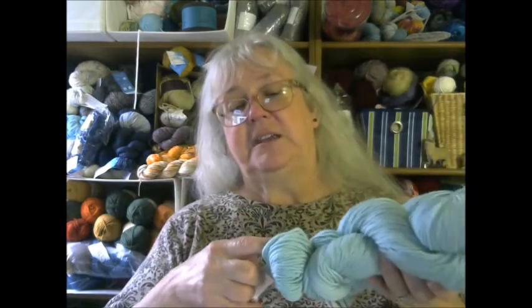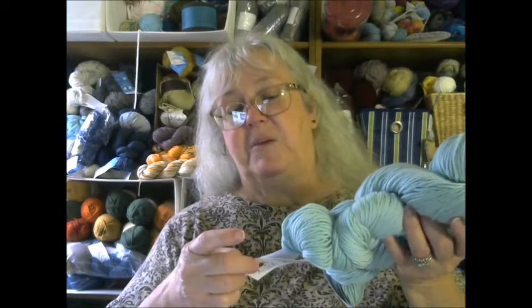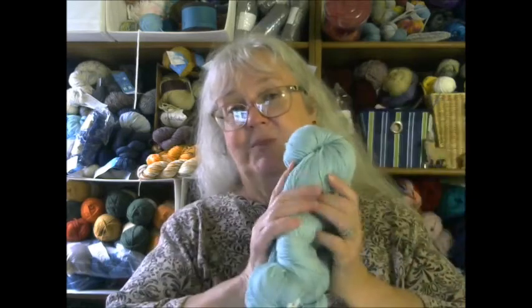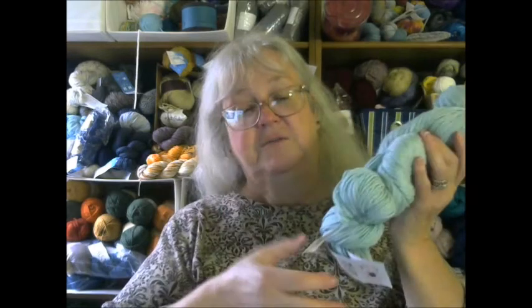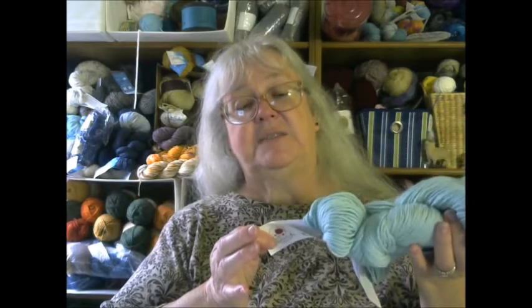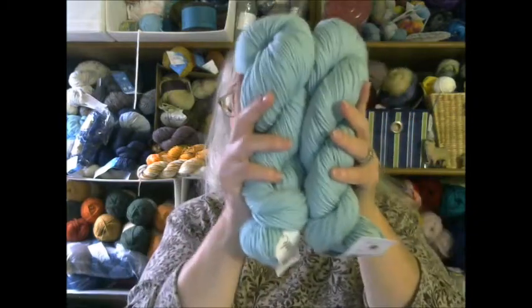So anyway, it is 55% fine merino, 30% baby alpaca, 15% mulberry silk, which explains why it's extremely soft. There are 220 yards in each skein. It is machine washable on a gentle cycle. So I have 440 yards. I will not be doing the patterns for it this month, and I'll explain why.